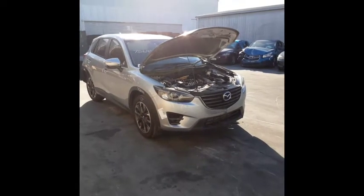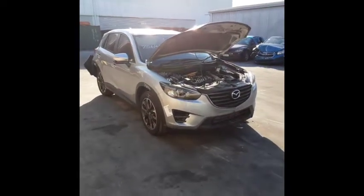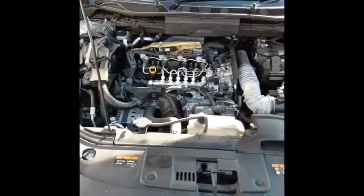This shape runs from the 2nd month 2012 through to the 12th month 2016. It has an SH 2.2 litre 4-cylinder twin turbo diesel engine backed by an automatic all-wheel drive transmission. SH 2.2 litre twin turbo diesel engine.